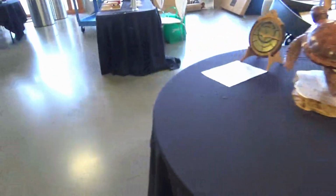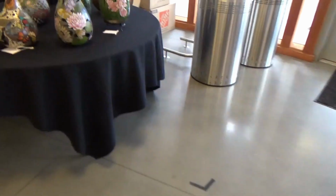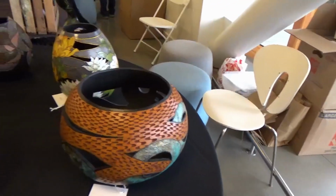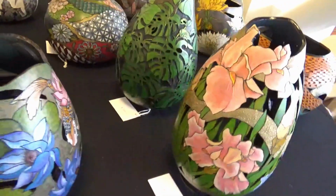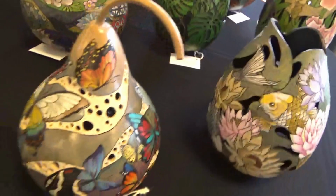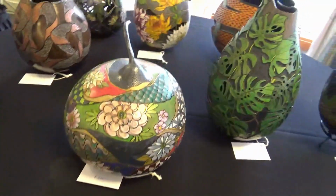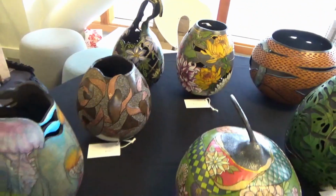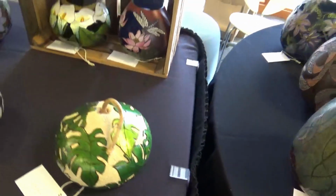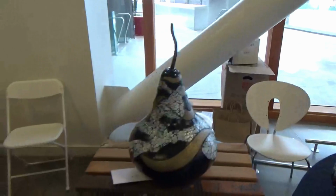Okay, we're going to switch down over here to the gourds. And we'll look at this gourd display table here. Going through them pretty fast because I want you to see the entries that are in the show as well. But these are just amazing stuff.